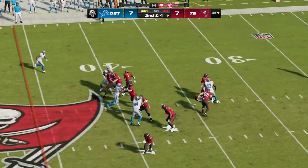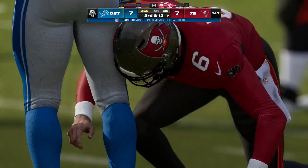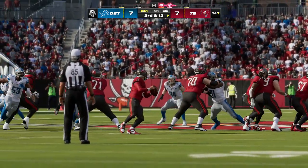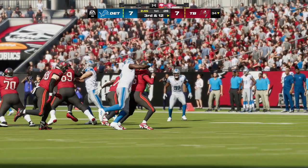Play fake. Mayfield. And the Lions pressure too strong. Down he goes. There's Charles Harris getting home for the sack. Well, on that one, they go with a play fake, CD, but I don't think anybody really was fooled. All eyes were fixated on the quarterback, and they got him to the ground.